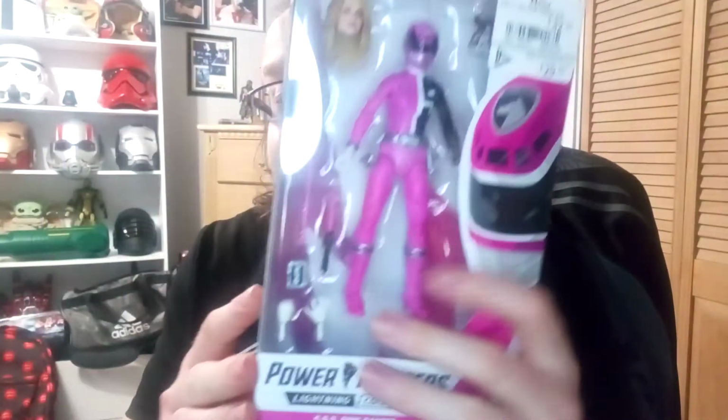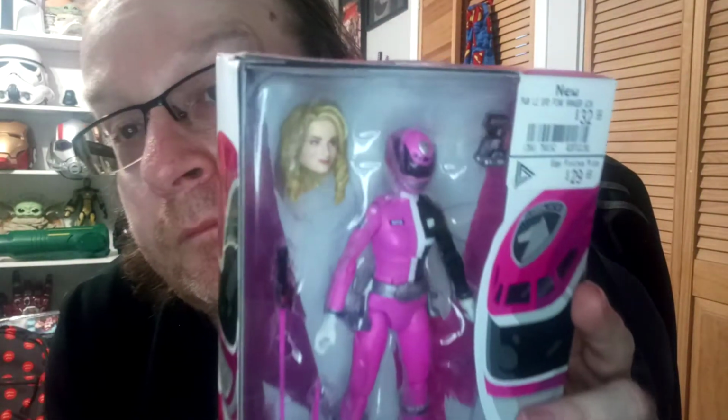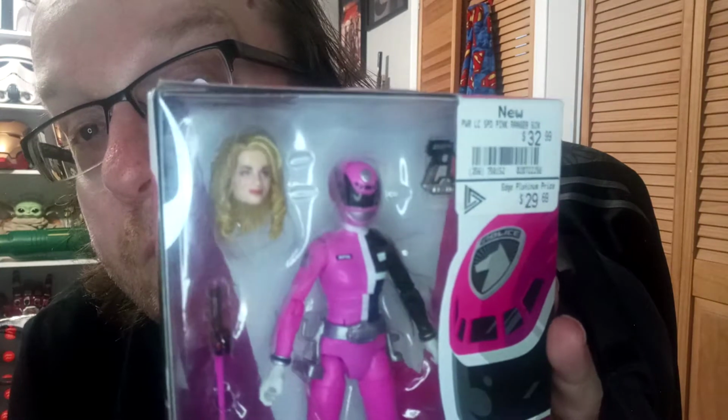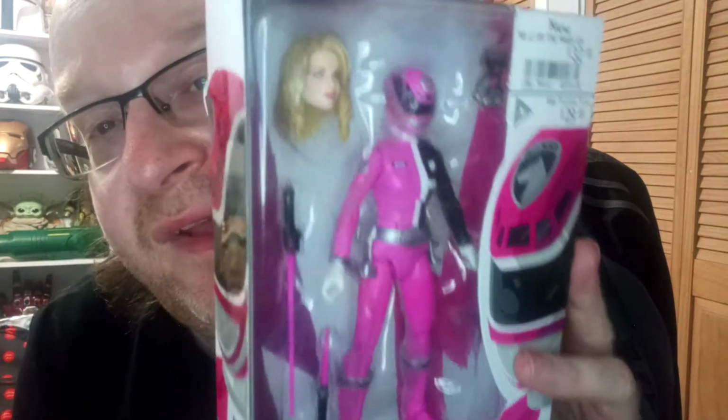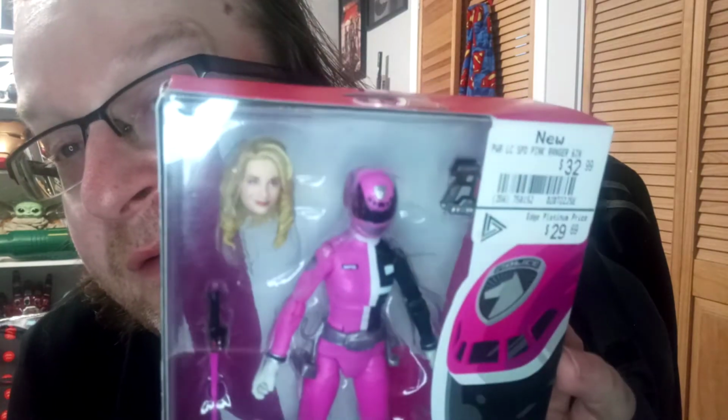Next thing I got is one that's been sitting around for a while. It's SPD Pink from Power Rangers The Lightning Collection. Sid, played by Alicia Pruitt.